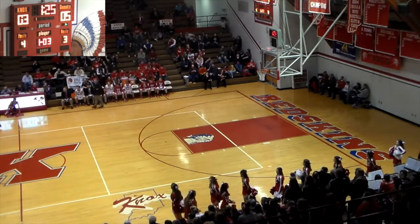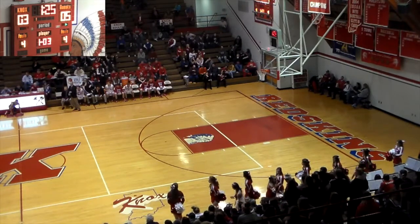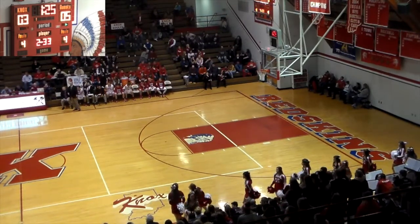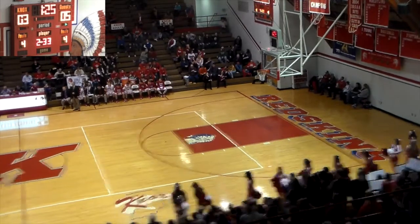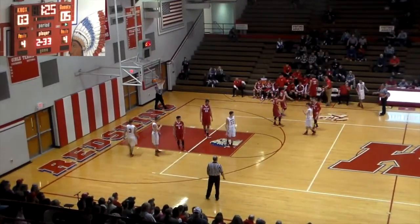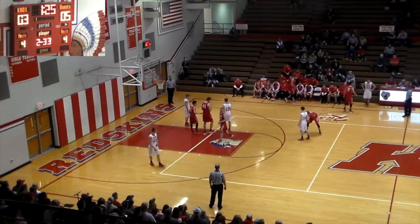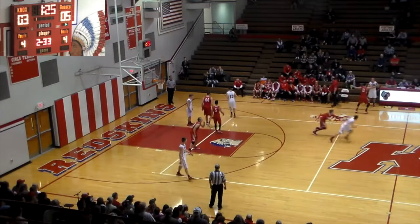And here's Broker taking the ball up the right side, and he is fouled by Tucker. That foul on Brian Tucker will be his second foul. Fourth team foul against KV. Both teams now with 4 fouls apiece. That's a demonstration of Cooper Broker's quickness. Well, both of these teams have rosters that are filled with guys who have that kind of explosiveness.